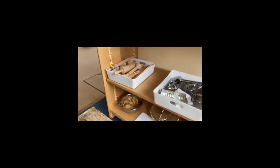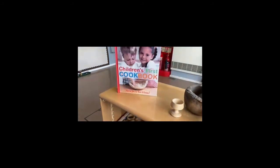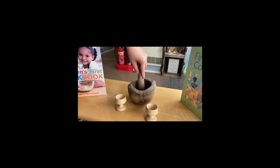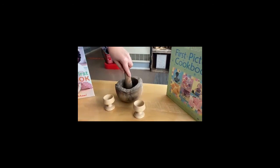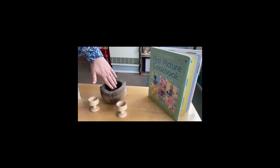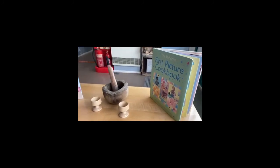And it's always good to add some objects that they would see in the home, so some recipe books. And this pestle and mortar is a great little thing to add for the children because it really encourages them to push down and mix, and they can actually see it changing in front of their own eyes. So that's fantastic for them.